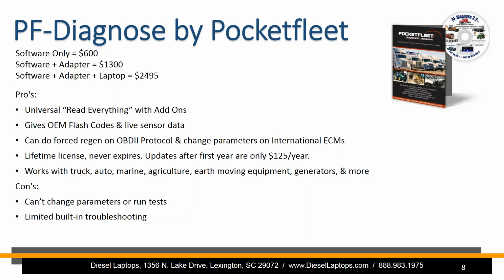But for the most part, you cannot change parameters or run tests, and there's really limited built-in troubleshooting. So it's a good tool for the people that want wide coverage, just not very deep, because what we typically do with that program is we'll pair it up with some of the OEM software. So a customer that has an all Cummins fleet or all Packard fleet, a lot of times they'll add on the other OEM software that we can get for them.